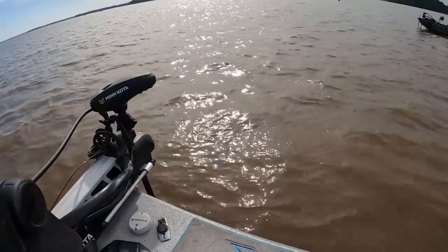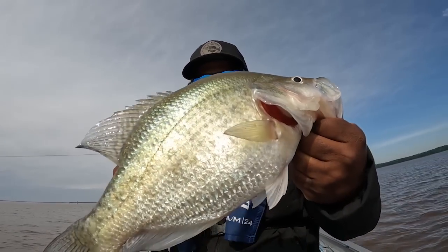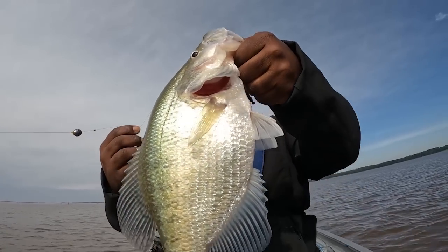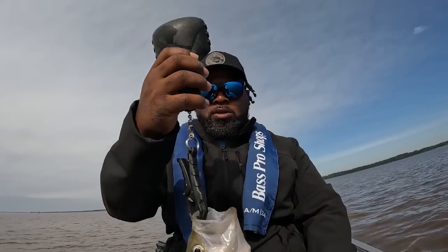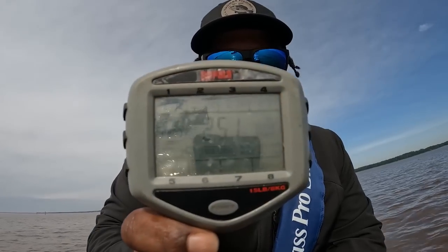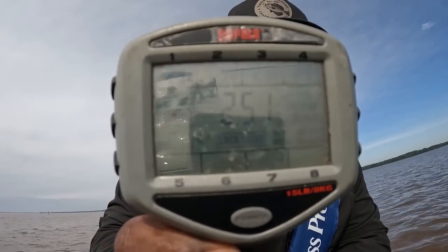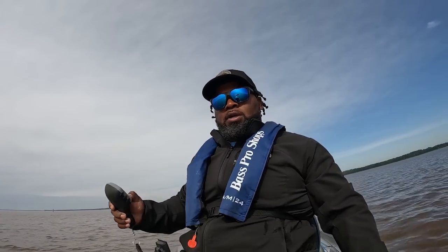That might be a 3 pounder. That might be a 3 pounder, ladies and gentlemen. We finna see. That might be a 3. $2.51, guys. That's a big joke. I thought it was a 3 pound.